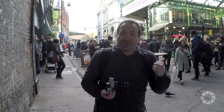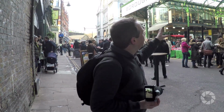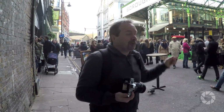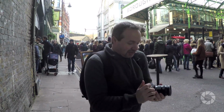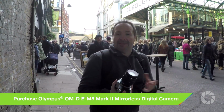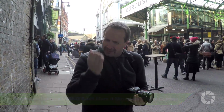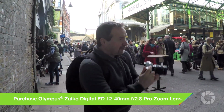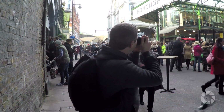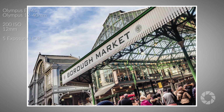Now, before we go into the throng of people, I'm going to do a shot here, a little HDR shot, because I love the sign at the front and the dynamic range between the sky and the inside of the market. Well, I'm not going to get that in a single shot. So today I'm using my Olympus OMD EM5 Mark II and the 12 to 40mm lens. Maybe not the right lens for this job, but we'll find out in a minute. But what it does have is a lovely HDR function. So when I press it, I can take 5 shots instantly and I can put them together inside of Photoshop.